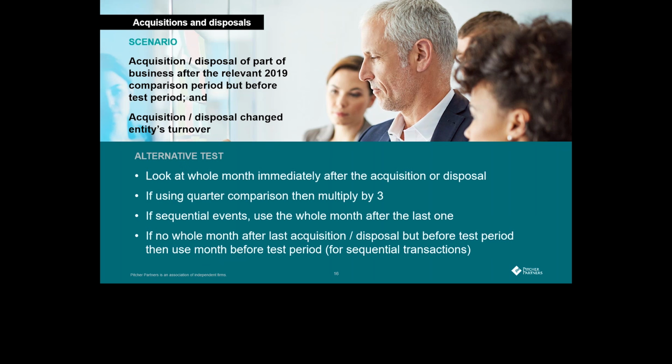So it's looking to make an adjustment to the values so that you don't have a detriment due to that acquisition. So the alternative test provided in this case looks at the period. If we're doing a test period April 2020, we're looking at April 2019. Rather than comparing to April 2019, this lets you look at the whole month immediately after the acquisition. So if we had an acquisition in September 2019, we can now use October 2019 as a comparison month instead. If you're instead doing a quarterly comparison, you would get that month and multiply it by 3.